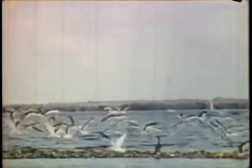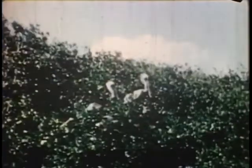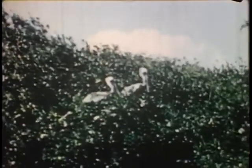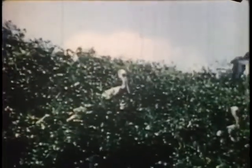Skimmer gulls. The lower half of the bill of these skimmers is longer, so they fly close to the water, picking up food from its surface. Pelicans, two quite young, roost amidst hundreds of large black birds with hooked beaks on top of the mangrove trees.